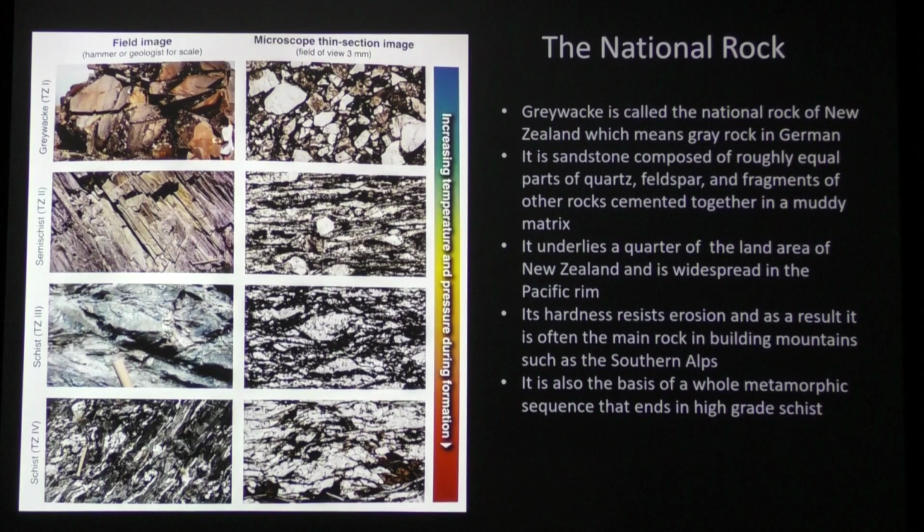This is a picture of the actual Greywacke here, and these are various grades of metamorphosed Greywacke, working its way from semi-schist to high-grade schist. Schist is a medium-grade metamorphic rock, and these are the thin sections of the rock. This white stuff is the quartz, and the darker stuff is feldspar, and then there's other bits of stuff mixed in with that. And then you see the change as you get to the higher grade schist.